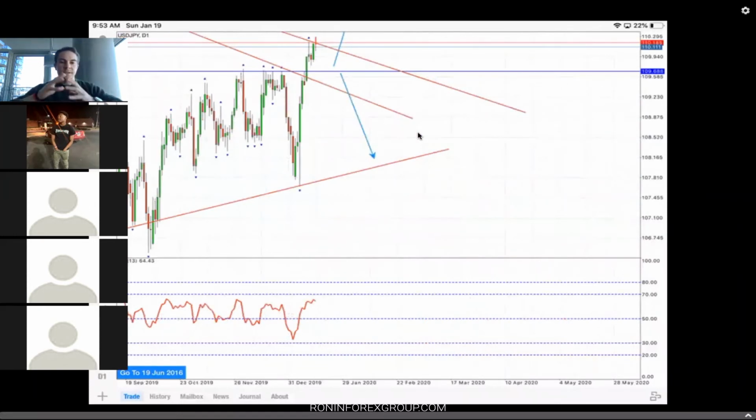So 110.20 is a big level for the dollar yen. And if you wanted to fade this move, this wouldn't be a bad time potentially to sell US dollar yen. But the thing is, with the stock market so high, if it just keeps moving higher, that's going to be extremely weak for the yen. And remember, we have that Japanese central bank coming out on Monday, which probably will weaken the yen further. So that might be the fuel to get this to break out even higher.